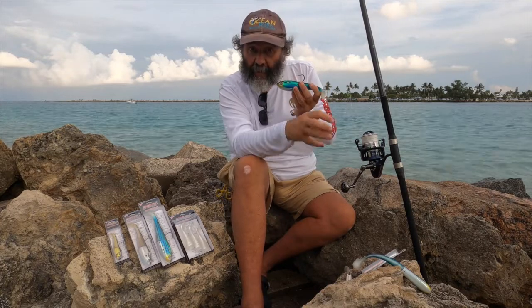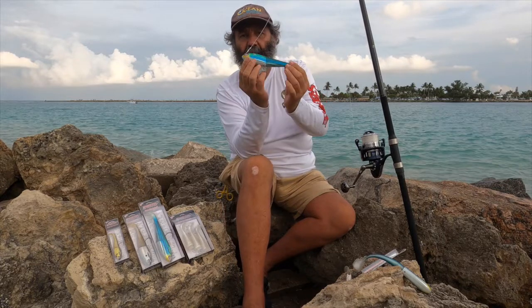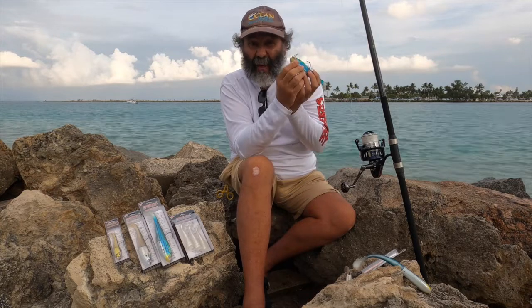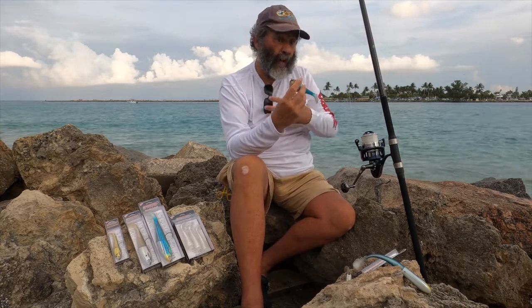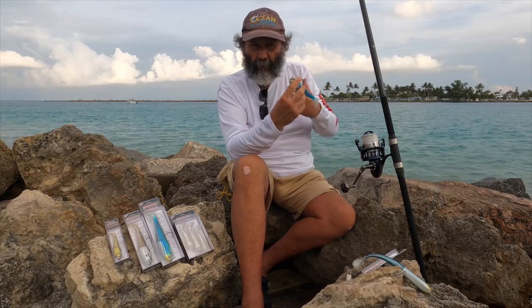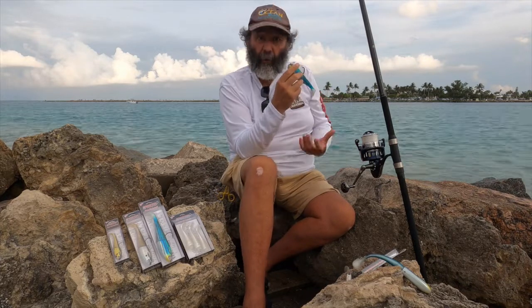You have the regular sinking and you have the extra heavy. For example, take this guy, the 8 inch. In regular sinking, it's 5 ounce. In extra heavy, 7 ounce. Big difference indeed. So if you fish very strong ripping currents, if you want to fish down deep, 40, 60, 80 feet deep, well, definitely the extra heavy makes much more sense.